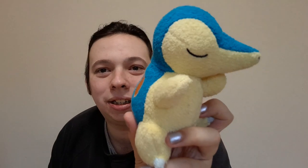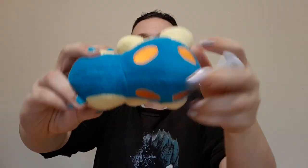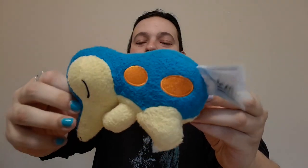Next up, I found this one, and I'm really glad I did. It's my favorite fire starter Pokemon of all time. I got a Cyndaquil. It's a sleeping Cyndaquil. Look how cute he is. Gorgeous color. Absolutely awesome.